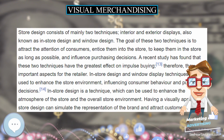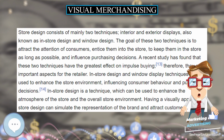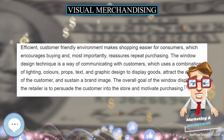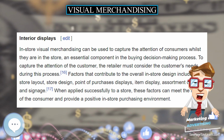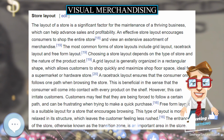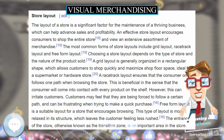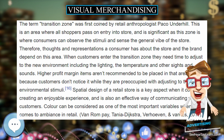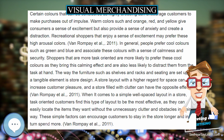Window display. Visual merchandising is a multisensory tool used by retailers to catch the attention of customers and attract them into a store to make a purchase. The first piece of visual merchandising customers encounter with a brand is the window display. Window displays are used as an initial attraction to bring customers into a store and are also used as a marketing tool to communicate the brand's image to the consumers as well as to distinguish itself from its competitors.